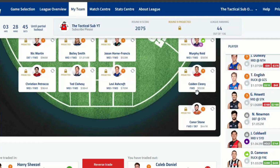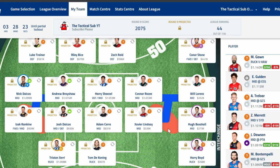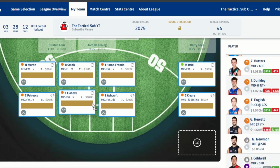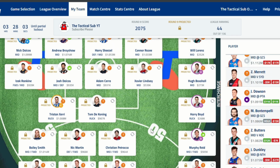For the rookies, I'm fielding Bice, Reed and Trainer for the first time. Then I'll loop with Boxall. Ashcroft is obviously on field, and then I have to figure out if I field Lindsay or Cleary.